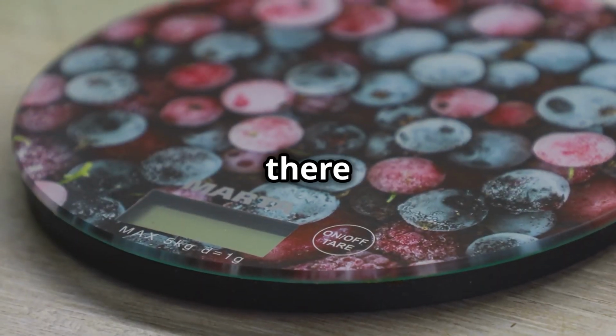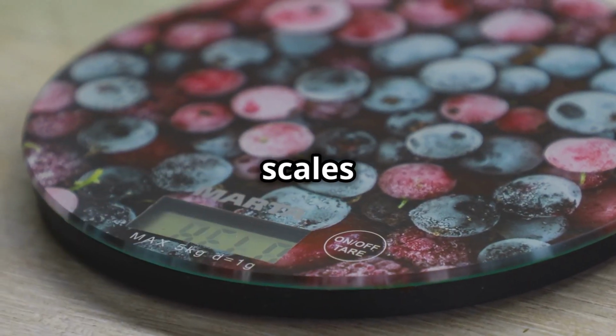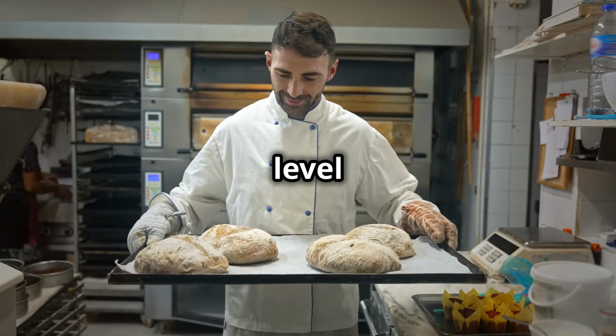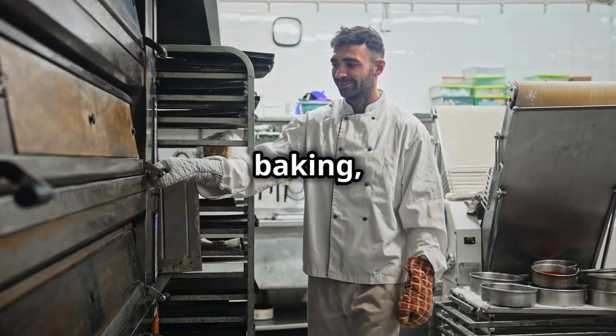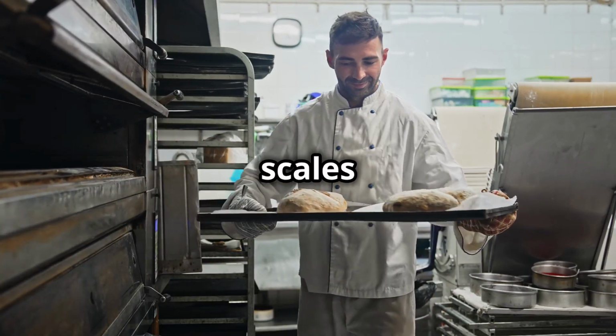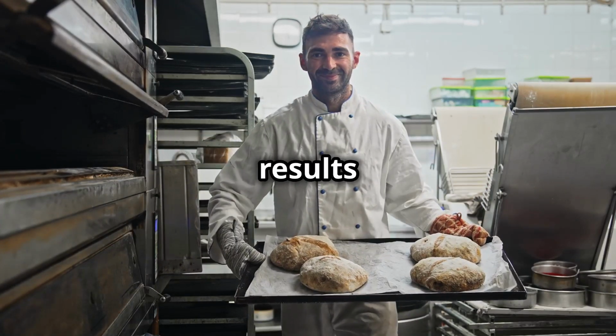So, there you have it. 5 kitchen scales that can elevate your baking experience. 5 kitchen scales to level up your baking game. Happy baking, everyone. Whether you're a professional or a home baker, these scales will help you achieve perfect results every time.